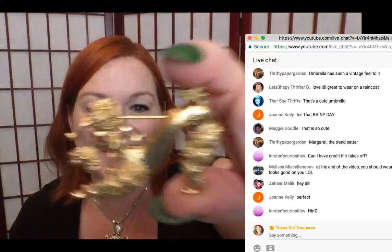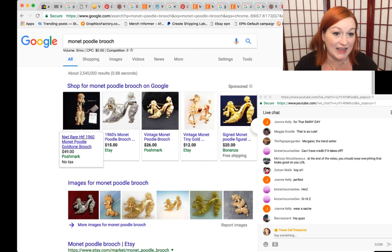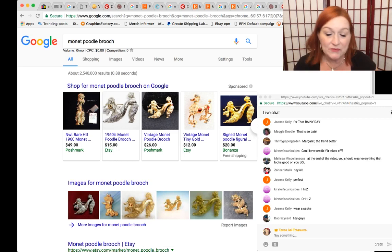Okay. So anyway, why are we here? Focus. Again, good gracious. So here is this Monet brooch with the poodle. People are selling it. This is a silver tone one, but mine is gold tone. So 26, 20. Probably around the $20 mark is where I'll put this.